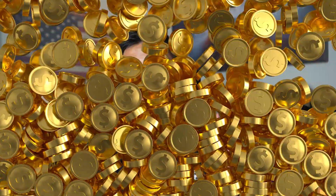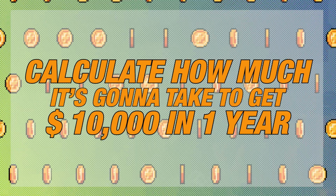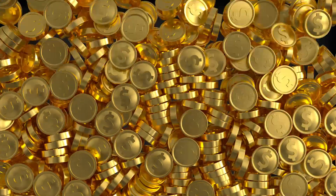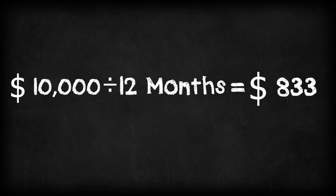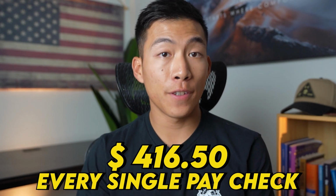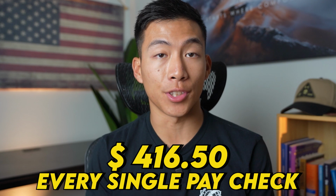Now, step number 3 is to actually calculate how much it's going to take to save that $10,000 within that 1 year. So if you take $10,000 and you divide it by 12 months, you're getting about $833 that you're going to need to save every single month. To make this even easier, because you're getting paid on the 1st and 15th of every month, this means that all you have to do is save $416.50 every single paycheck in order to end up with $10,000 in 1 year.